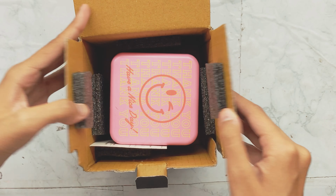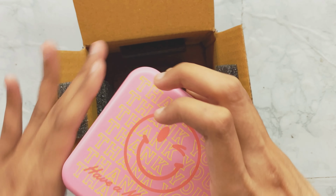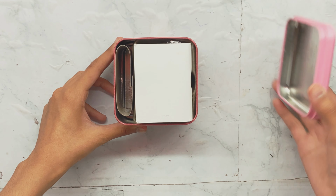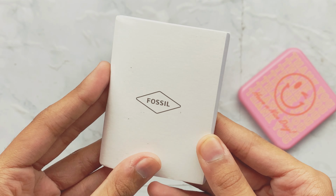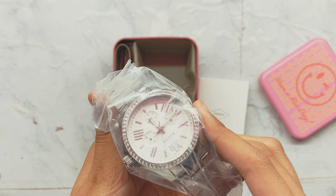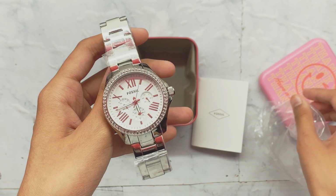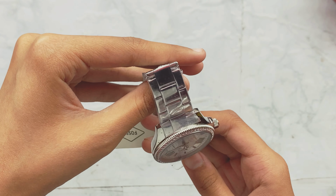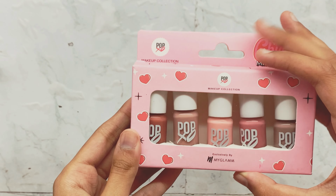Next, I got this watch for myself. So I got this watch from Amazon as well, but this is from Fossil. So it is a beautiful watch. So the first thing is the user manual, then is the watch, and the box is even beautiful. I don't know, I mean, look at this watch. It'll just not fit me, so that's the issue.